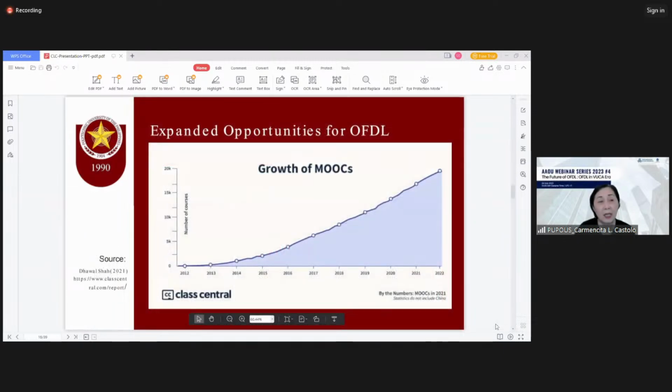In this slide, it shows how open flexible distance learning can reach out to learners across the globe by numbers. The massive open online courses, which were initially offered free, have gradually increased productivity from 2012 to 2017 and turned out to be profitable from 2018 to 2019. They reached growth in number of clients at the height of the pandemic in 2020 to 2022 and continuously became a potential business thereafter. This table shows the number of courses increases from 2016 to 2020.